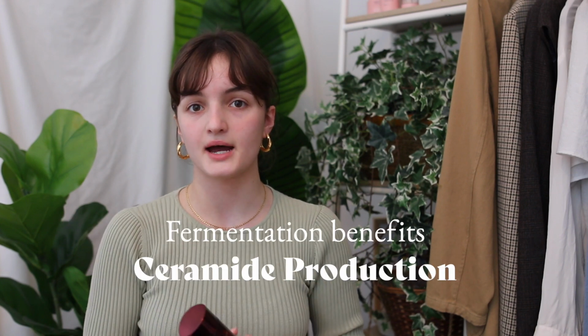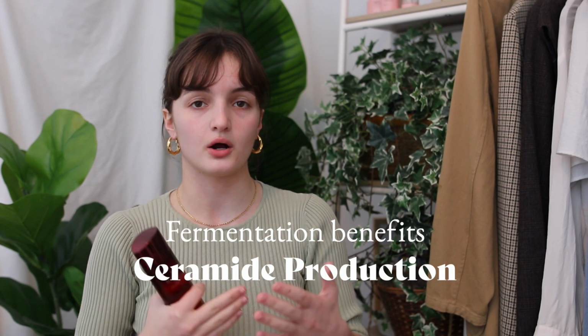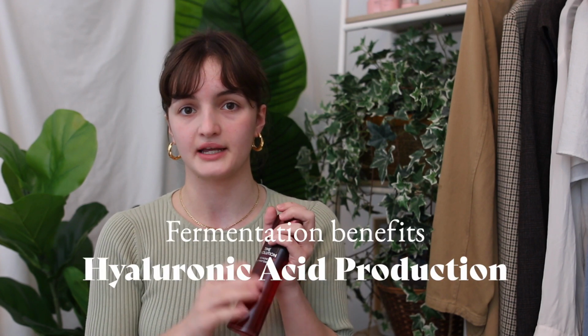Fermentation also helps to produce things like ceramides, which make up the outer lipid barrier of our skin, which is a protective barrier that, if you have dry skin, you might lack in that oil production that creates that lipid barrier. So incorporating a fermented product can actually help to build up ceramides that build up your lipid barrier. Fermentation also aids in the production of hyaluronic acid.